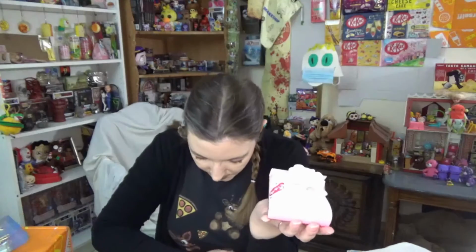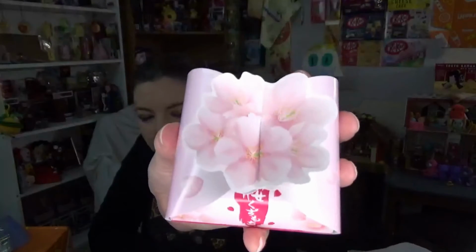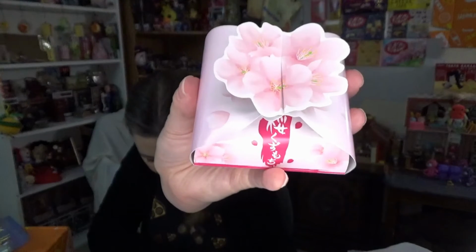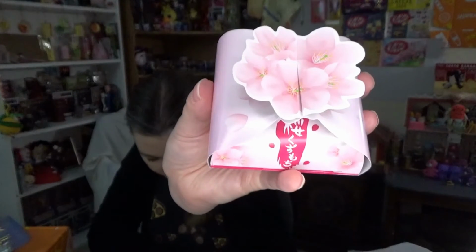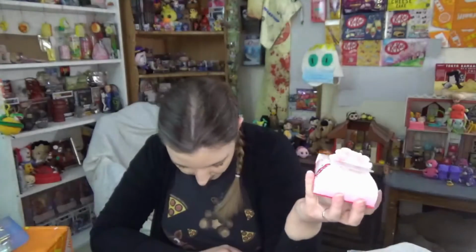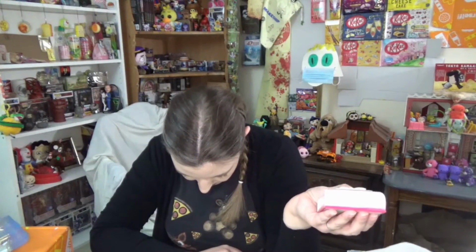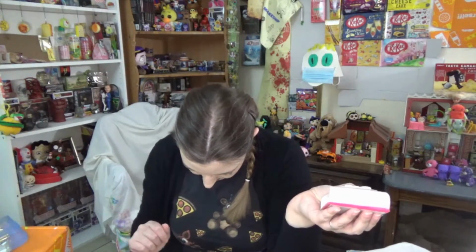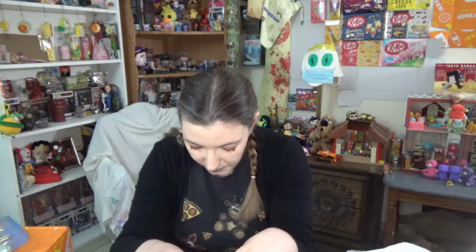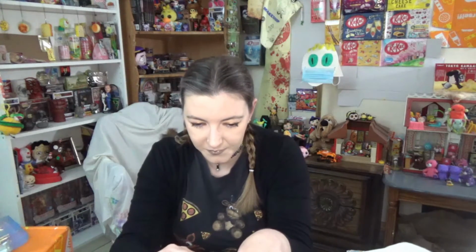And this is Hime Sakura Mochi. Common allergens are soybeans. Incorporating the delicate flavor of Sakura into this traditional sweet, known for its beautiful translucency and soft texture. Sprinkle the included Kanako on top and enjoy. Okay, hang on. Is this what I think it is? It is what I think it is.